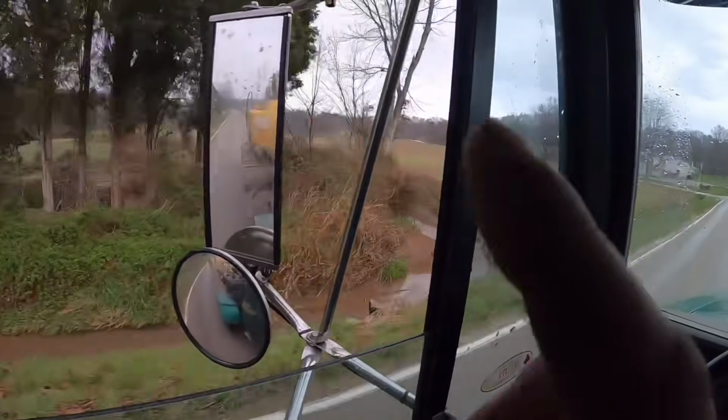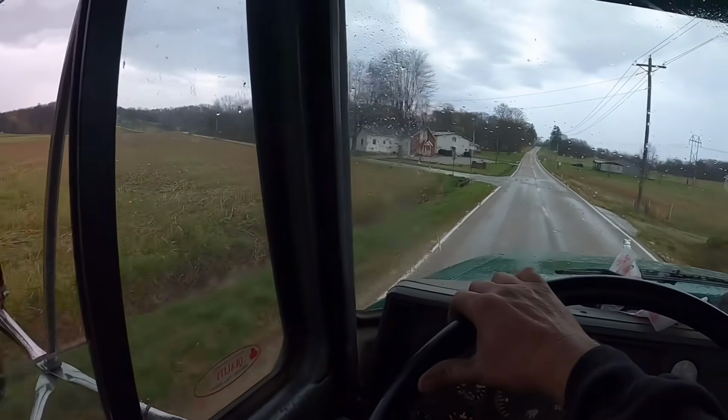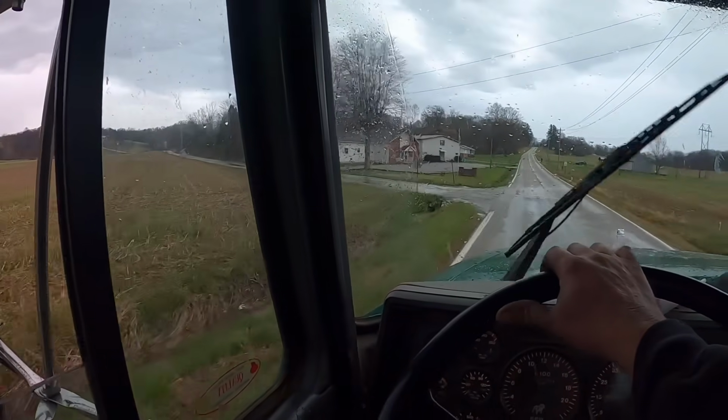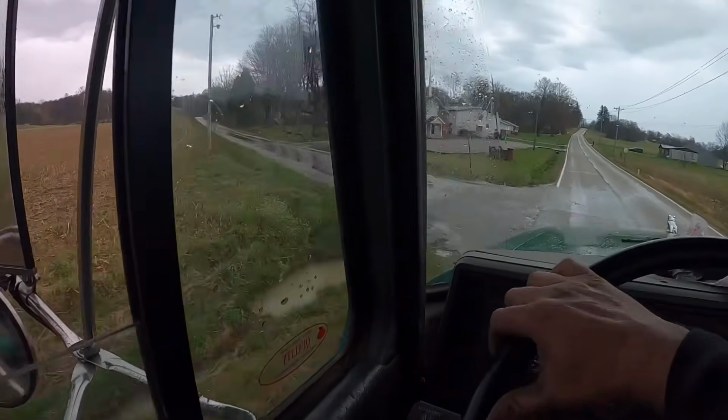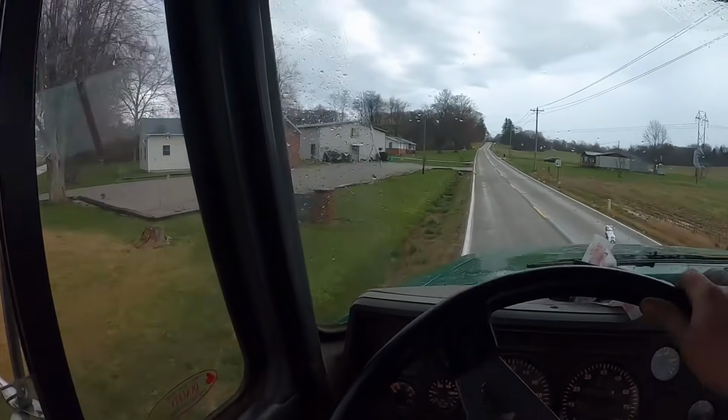All right, this field right here is where we're going. I think our best bet's going to be to attempt to back in this county road. Let's see if we can pull her off. It's going to be tight.